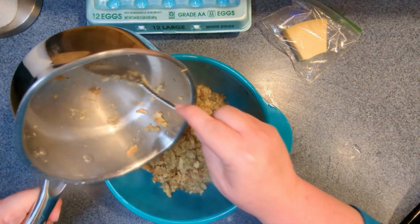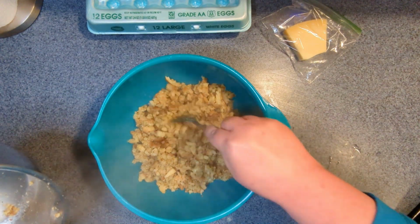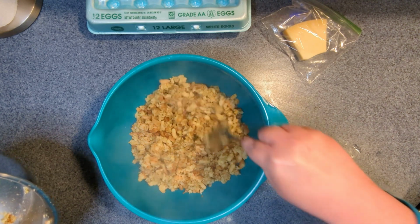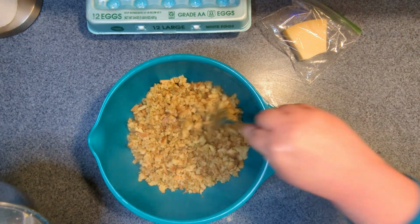I'm going to pour this into the bowl so I get it to cool off a little faster so that it's not too hot when we add the eggs, because I don't want the eggs to scramble because it's too hot. So we'll give this a few minutes to cool off a bit, but it'll cool off faster in the bowl.